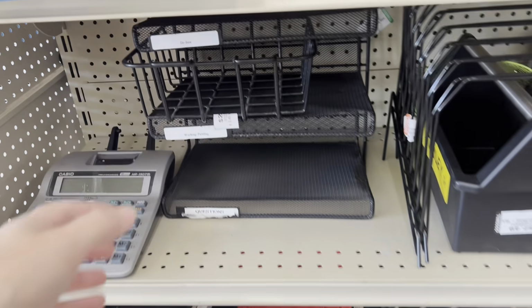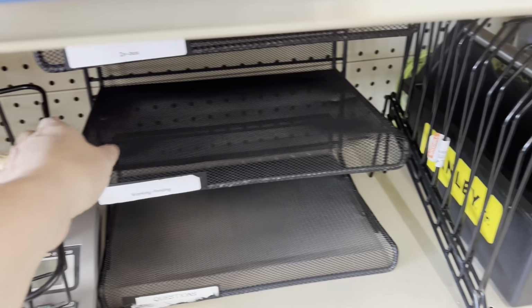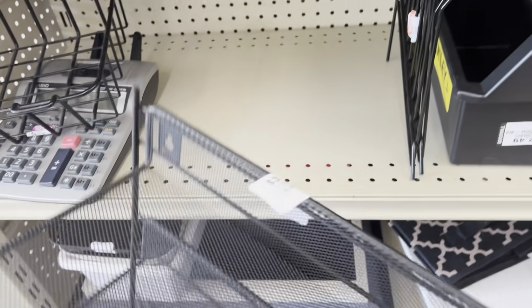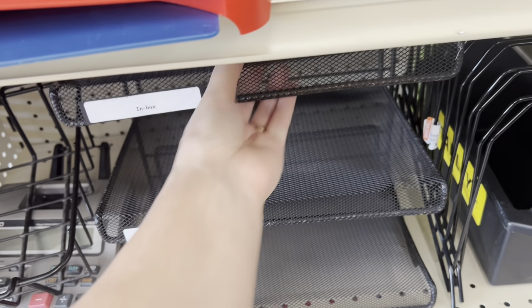Now we are back over here in the office organization area. I'm going to take a minute just to look through this because like I did say earlier, I am trying to get my office area all cleaned and organized before the upcoming fall and Christmas season. I just really want all of that in place.